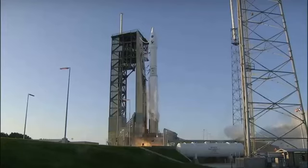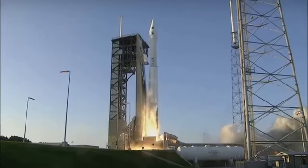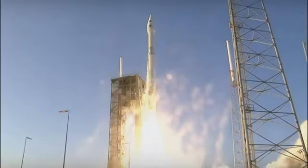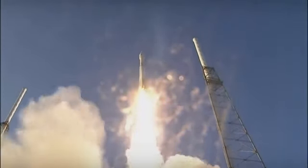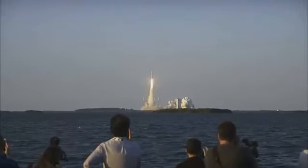9, 8, 7, 6, 5, 4, 3, 2, 1. And liftoff of Osiris-REx, its 7-year mission to boldly go to the asteroid Bennu and back.